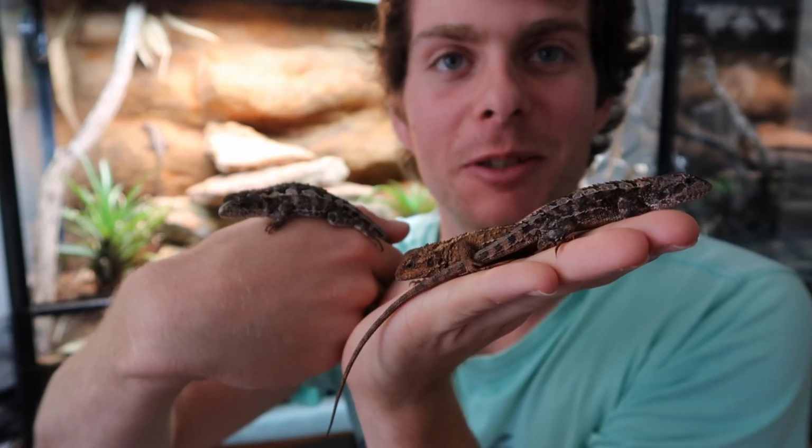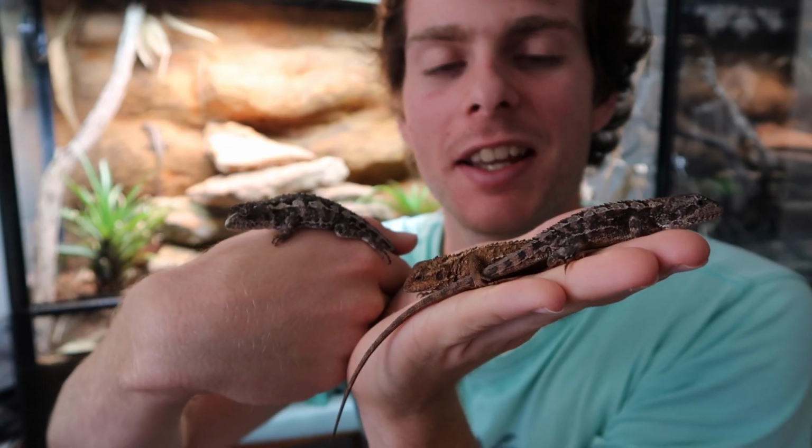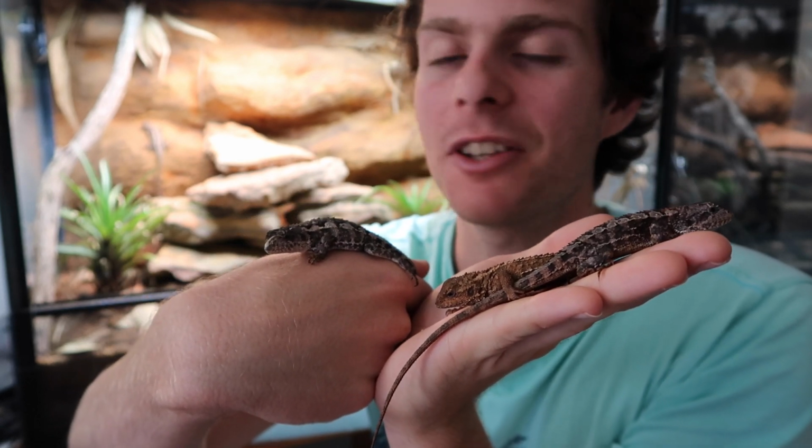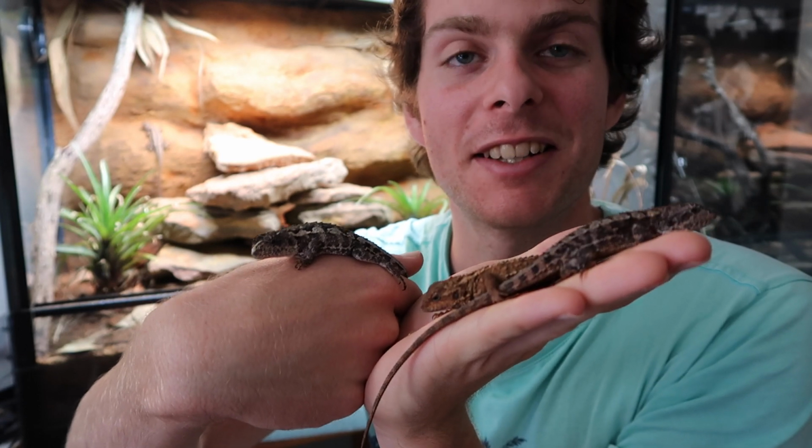So there's a bit of a rundown on the Mountain Heath Dragon, Rankinia diemenis. They're an amazing captive dragon species. One of my favourites I have here. So fun, so energetic, and so pretty.